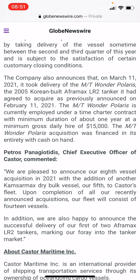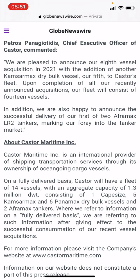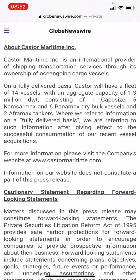So you can see they have a contract with a minimum duration of about 1 year at a minimum gross daily high of 15k, and this takes them to a total of 14 vessels. They've probably doubled the vessels for the last 12 months, I'll say, and this is kind of like a good sign with Biden putting up some news on the vaccine. I think we should expect a lot of businesses to continue shipping stuff, dry bulk stuff, and this is one of the companies that may benefit when things start getting to normal.